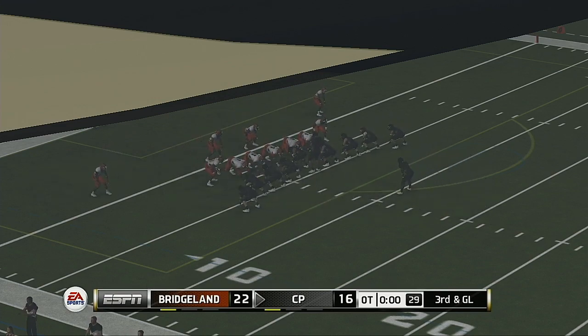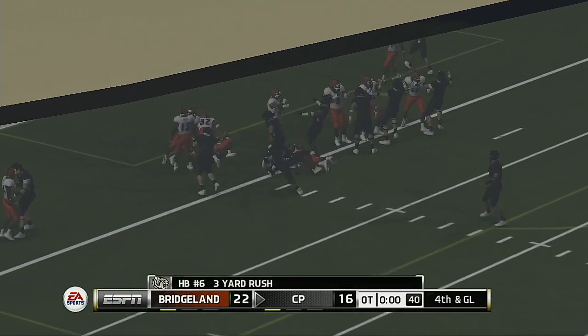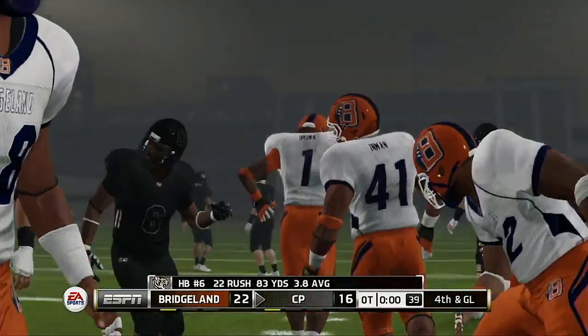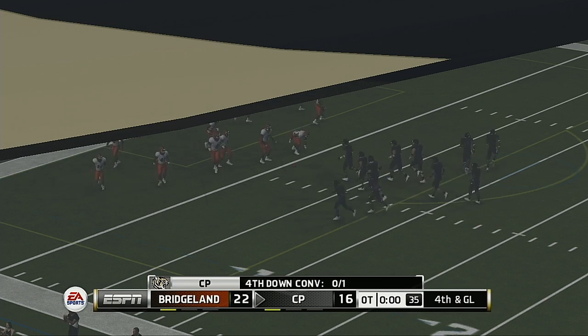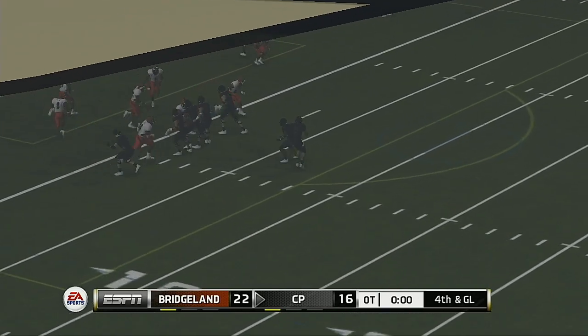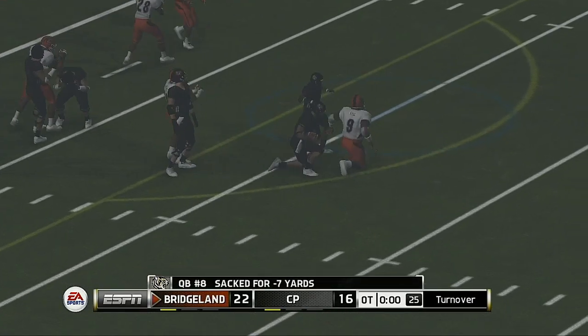Defense stacked in tight here. Up the middle for a nice gain. This is their last chance. They need a touchdown. And he is drilled at the 8-yard line.